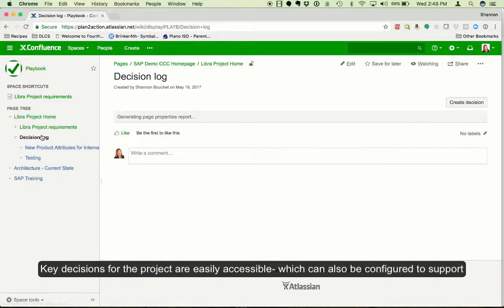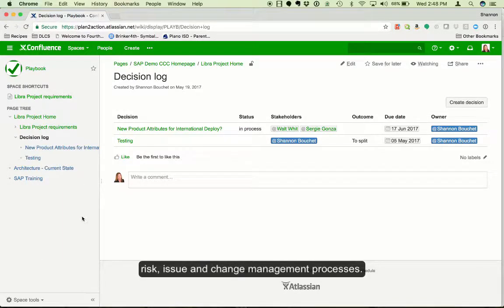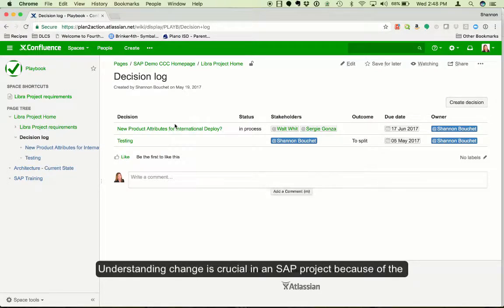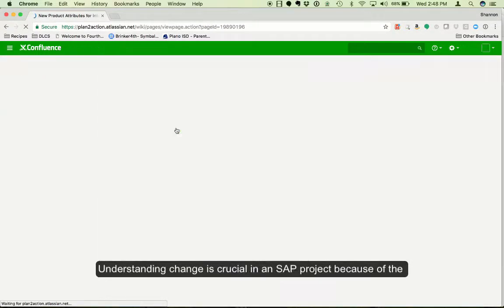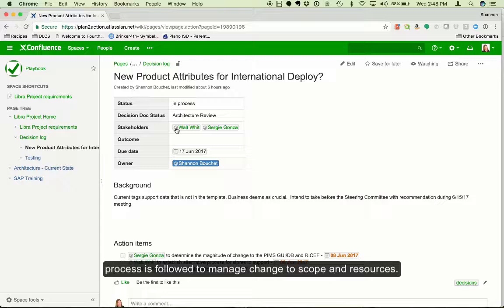Key decisions for the project are easily accessible, which can also be configured to support risk, issue, and change management processes. Understanding change is critical in an SAP project because of the broad-reaching impacts, so we can leverage Agile tools to ensure that a consistent process is followed to manage change to scope and resources.